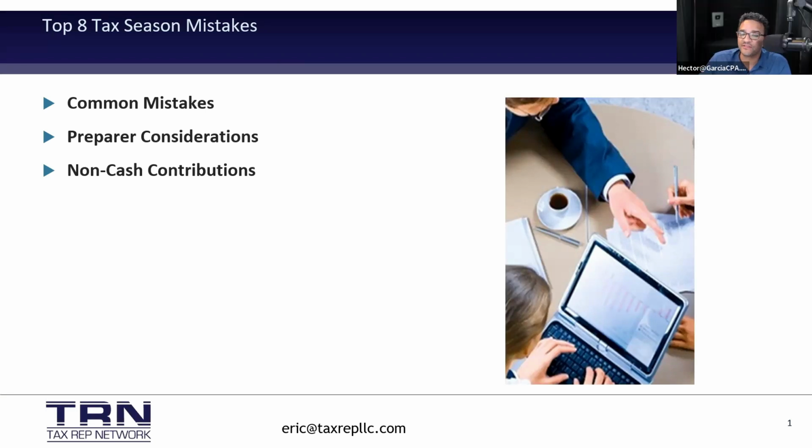Okay, so the third one is non-cash contributions. What is that? So I donated, right? I donated a piece of property. I donated a piece of art. I donated a car, right? We have Cars for Kids up here, which is a big charity. You donate the car, they end up selling it for parts or whatever, and it all goes to this children's charity up here in the Northeast.